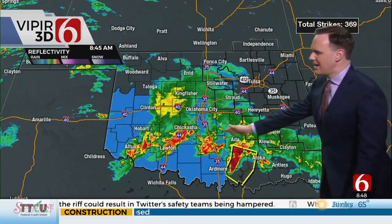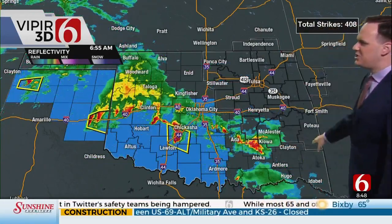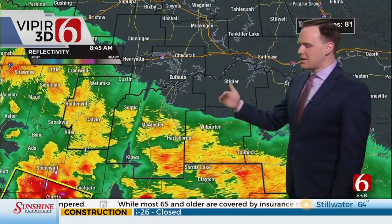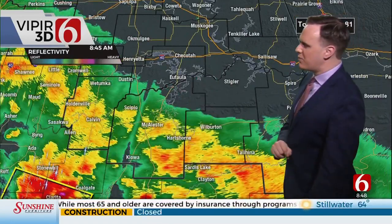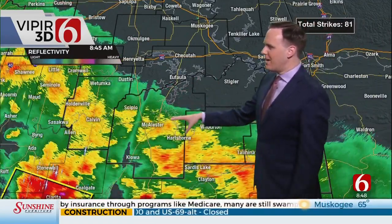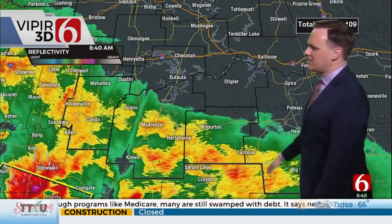Here's Pittsburg County, Latimer County. So the severe portion of these storms has stayed just south of our viewing area, thankfully by a little bit. But on the north side of those, you've had some rain this morning. It's been kind of a wet morning the last few hours. Pittsburg County, Latimer County, McAlester up to Scipio, down to Hartshorne and Wilburton and Talihina. And there is some lightning embedded in there as well.